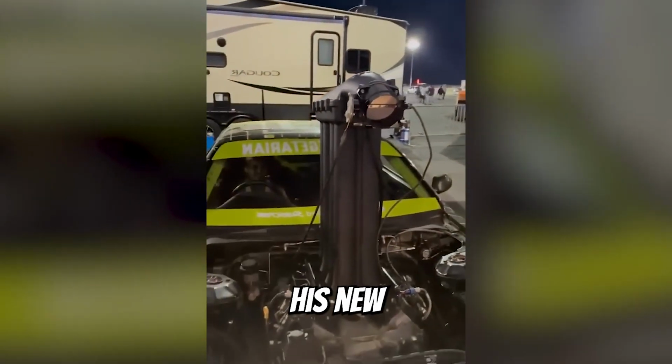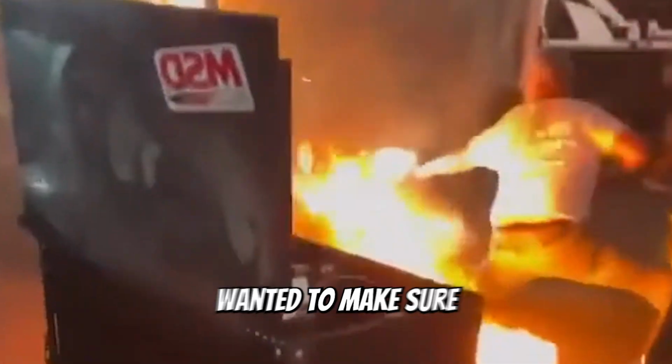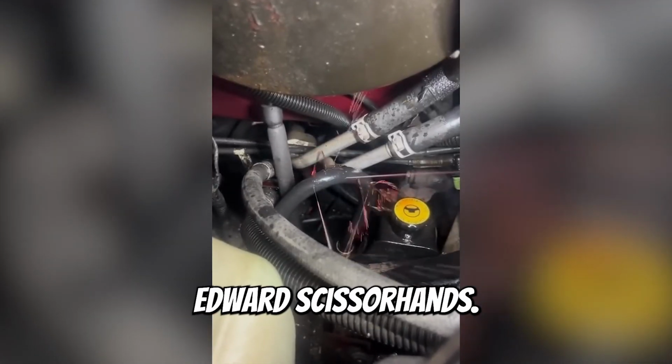This dude was testing his new Holley Skyram intake, then all of a sudden, fire happens. After pushing the car back, one of the dudes wanted to make sure that the fire was real, so he swiped his leg through it. Yeah, that's real fire right there. When your mechanic is Edward Scissorhands.